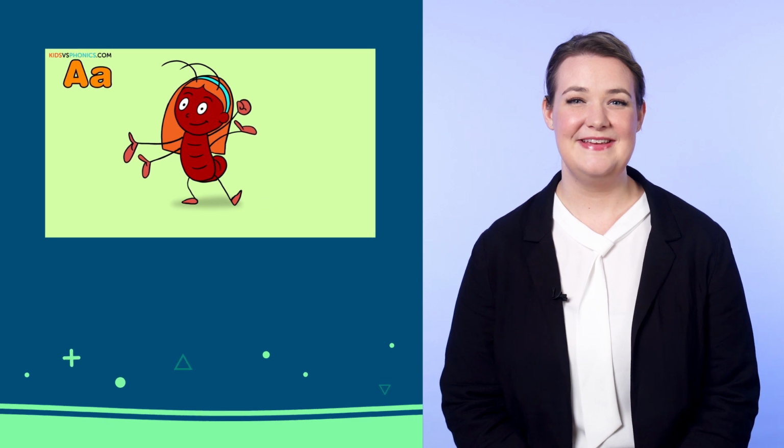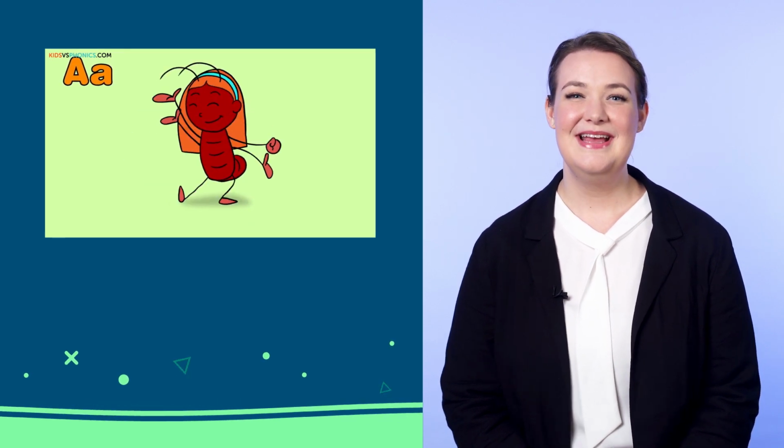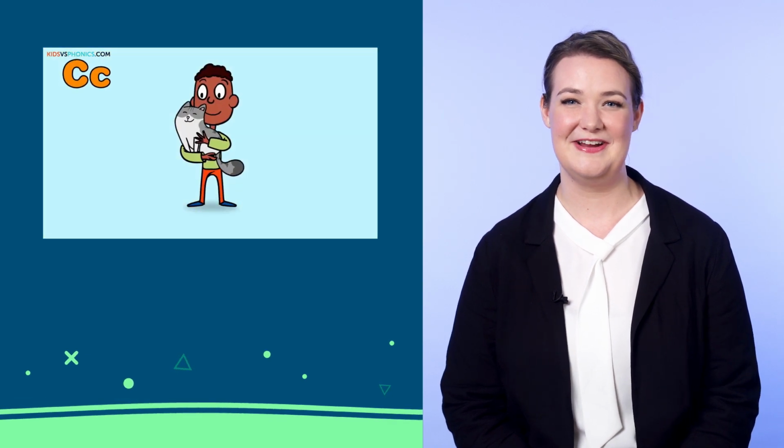Let's jump right in. First, let's sing the alphabet song. It's a great way to kick off your phonics lesson. It helps students strengthen their memory of the alphabet in a fun way. Sing along while pointing to letters on the wall of the classroom or to some phonics charts.